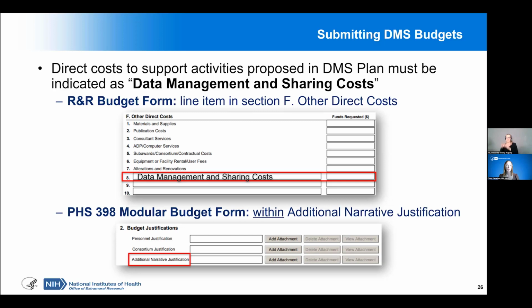In terms of budget and costs, if you do have specific cost questions, we'll note that our grants policy experts at NIH are the best source of guidance here, and any budget and cost questions can be directed to grants policy at nih.gov. And if you're looking for general information on budget and costs, there are also some sessions at the conference here that you may want to check out.